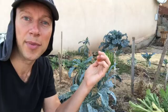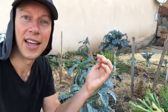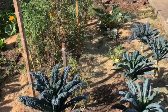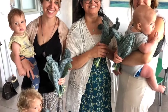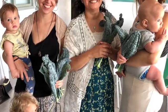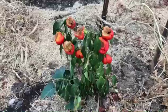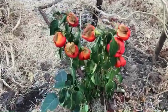You can see this kale behind me, even though it's at the end of its season. It grew fantastically here. We've had an abundance. I've been able to sell some of it. I've been able to give it away to friends, but we've had beautiful kale, and many other vegetables have done very, very well. But things like peppers, for example, they did not do well.